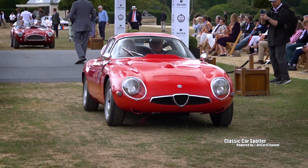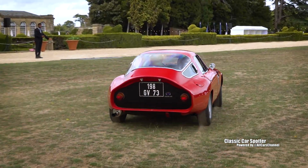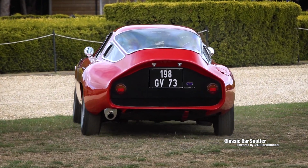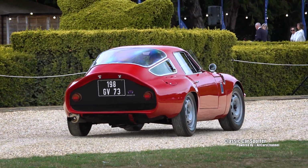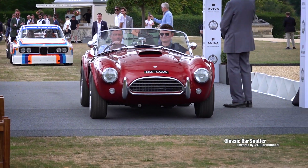From lightweight and refined to pure brute power. Look at this. AC Cobra Mark II. This has been in the same family since 1977. 2 owners from new. How about that? Very rare to find a right-hand drive. Jason, welcome.